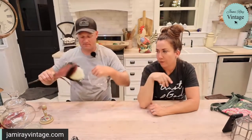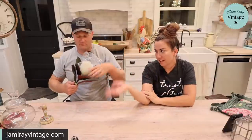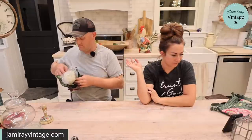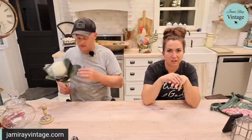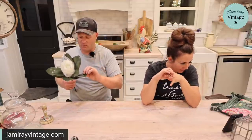So if you're ordering something from the thrift haul and you need some floral for it, it's a really great size and the price is good. And I'm not seeing that anywhere else. I loved the size of the flower. Odelia, it's not dried. It's fake. It looks preserved, it looks real, but it's fake. The leaves are almost like a vinyl.